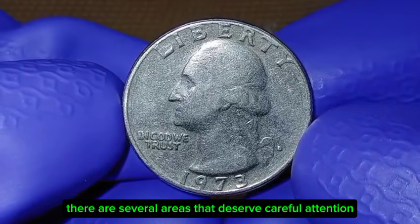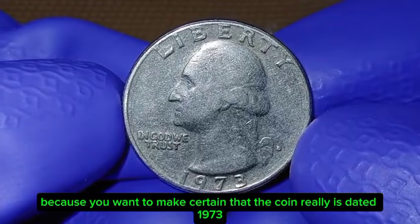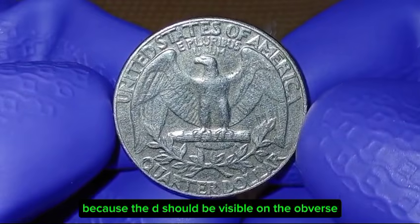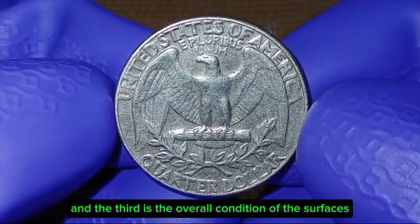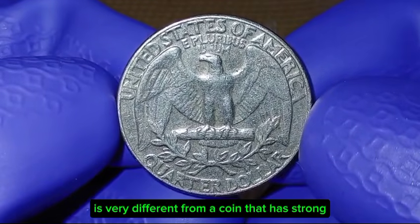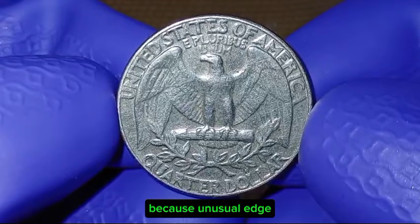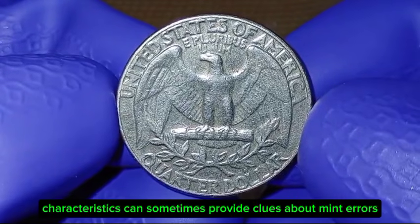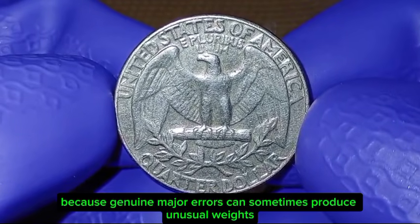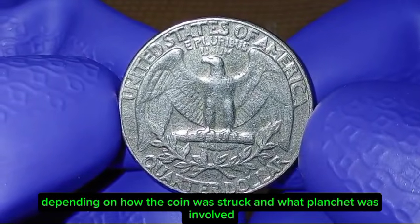There are several areas that deserve careful attention, and the first is the date, because you want to make certain that the coin really is dated 1973. And the second is the mint mark, because the D should be visible on the obverse. And the third is the overall condition of the surfaces, because a circulated coin with extensive scratches is very different from a coin that has strong original surfaces. And the fourth area is the edge, because unusual edge characteristics can sometimes provide clues about mint errors. And the fifth area is the weight, because genuine major errors can sometimes produce unusual weights, depending on how the coin was struck and what planchet was involved.